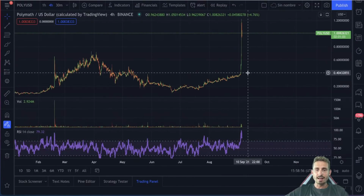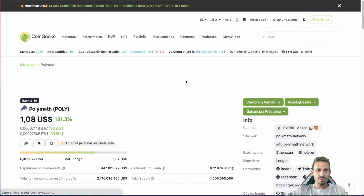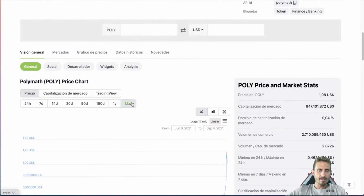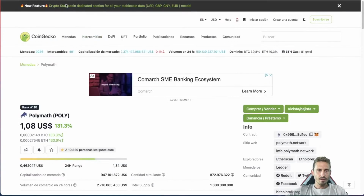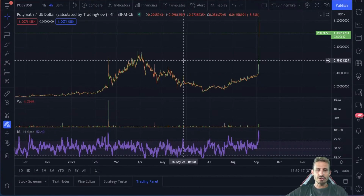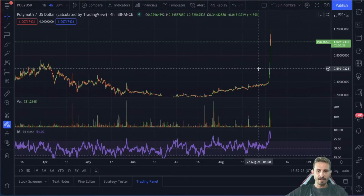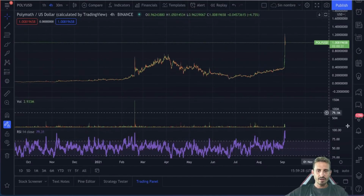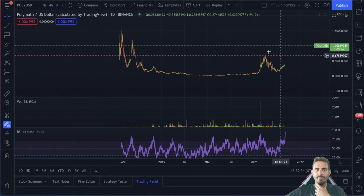Wow, this has had an insane pump. What's going on? What's happened to this cryptocurrency? Wow, absolutely insane. This is very much unexpected. A massive pump for Polymath here. What do you want me to say about this? Absolutely insane. We're still well far away from the all-time highs.